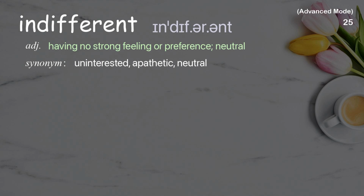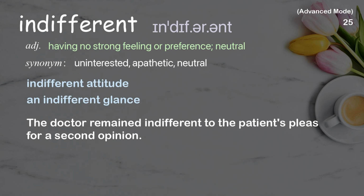Indifferent. Having no strong feeling or preference, neutral. Examples: Indifferent attitude. An indifferent glance. The doctor remained indifferent to the patient's pleas for a second opinion.